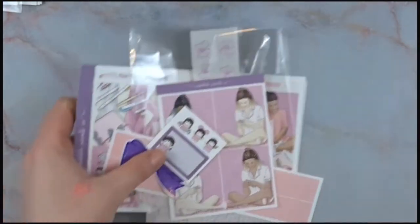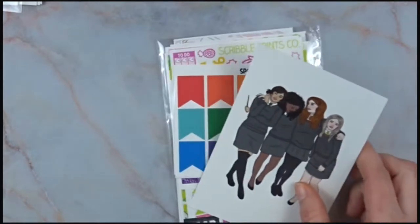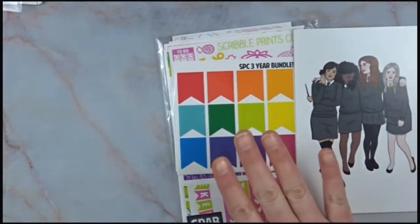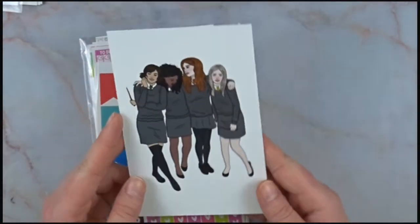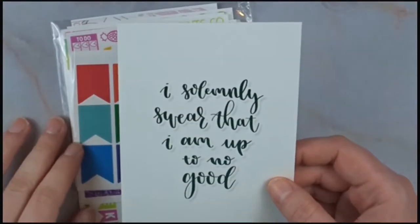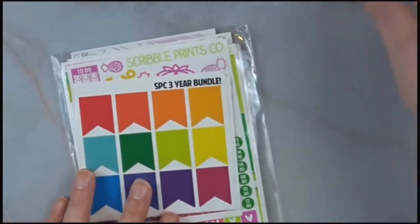I have another order from her, so let's go ahead and open that. This one is the extra large sticker grab bag. I got 20 sheets and it was $12.95. So let's get into it. Here it looks like it's the Hogwarts girls. That's so cute. Journaling card. Oh, something is on the back. I solemnly swear that I'm up to no good. All day, every day, love it.